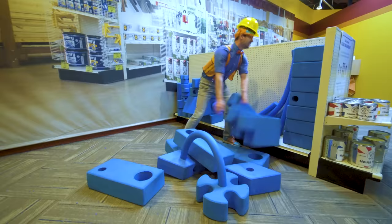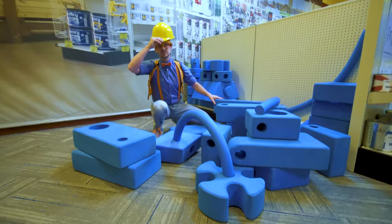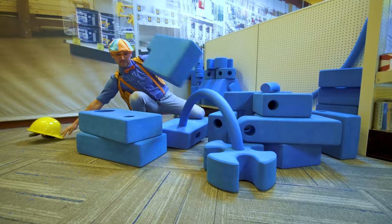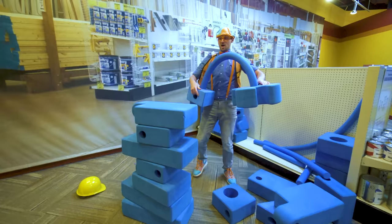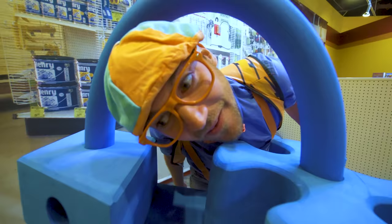All right, now let's build it really high. Since these are soft, I can actually take my hard hat off. There we go, a big blue tower. Okay, there we go. And for the final bit, the beautiful tippy top thing. Hello! Hello! Whoa! All right, let's go see what else there is.